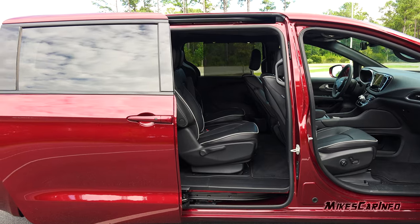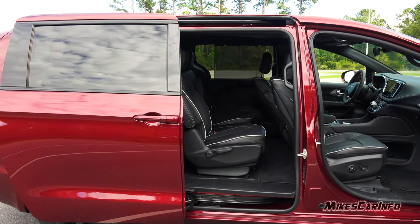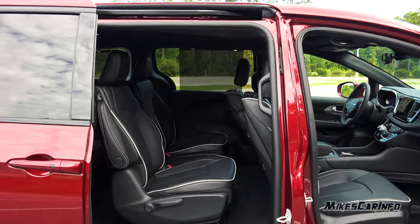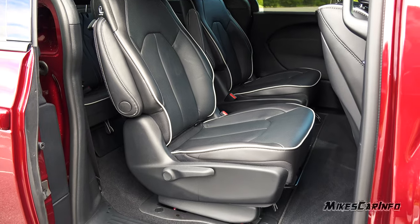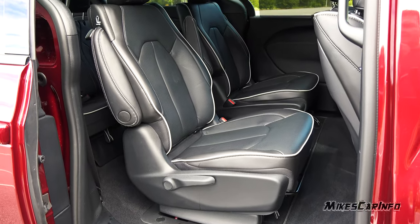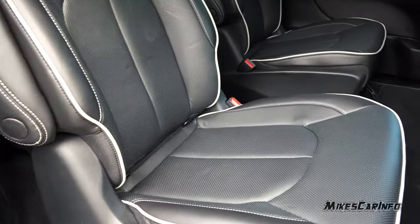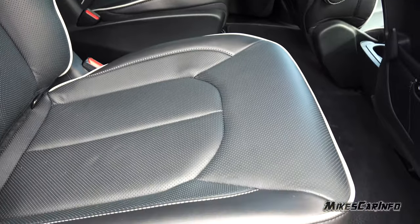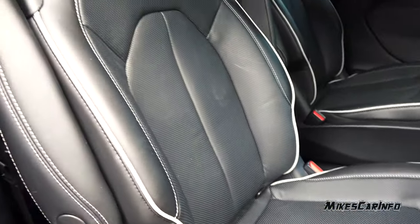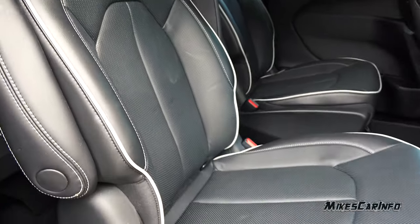So the back door, same way, it's just wide open space. You know, plenty of room to get in and out. Even has a handle to help you as well. And it has the bucket seats here for the second row. And they are nice. They have the same kind of deal here with the perforations, the piping. They just don't have the embroidered S in the back, but they're very similar to the front seats.